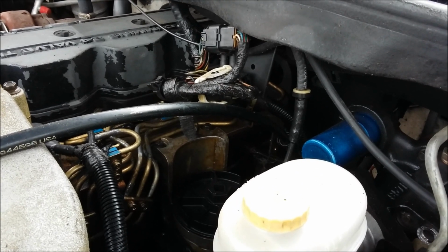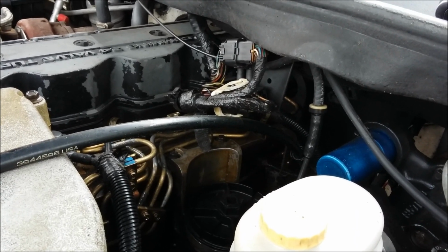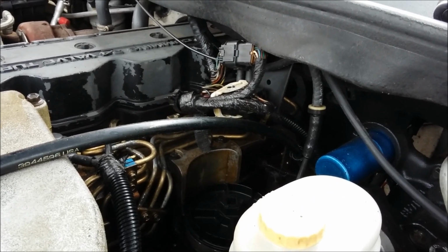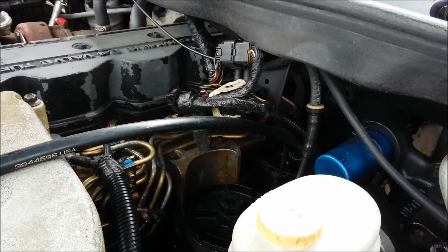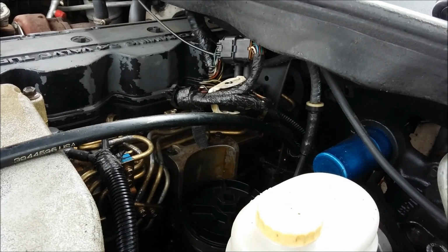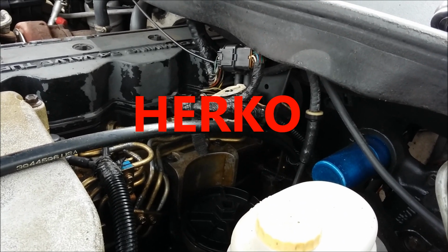Anyway, I needed a fuel pump, so I called around and then started looking at the prices online on eBay. Out of all the pumps, there were some at 120, 150, 170, and like I said, up to 600. Well, there's got to be a cheaper route. I finally came across one fuel pump on eBay for $79. It looks a little different, but it bolts right up. It's called Herco, H-E-R-C-O.